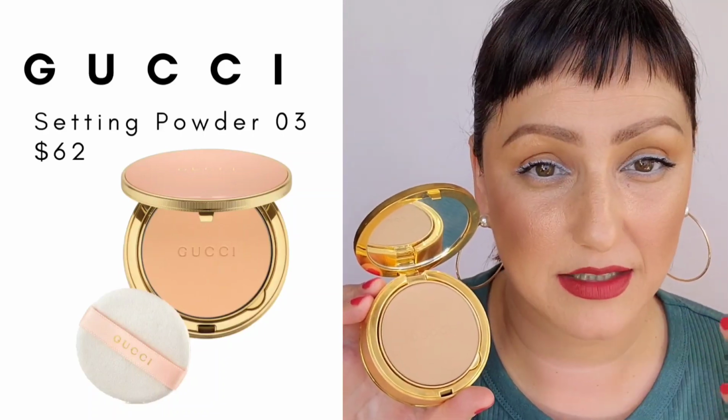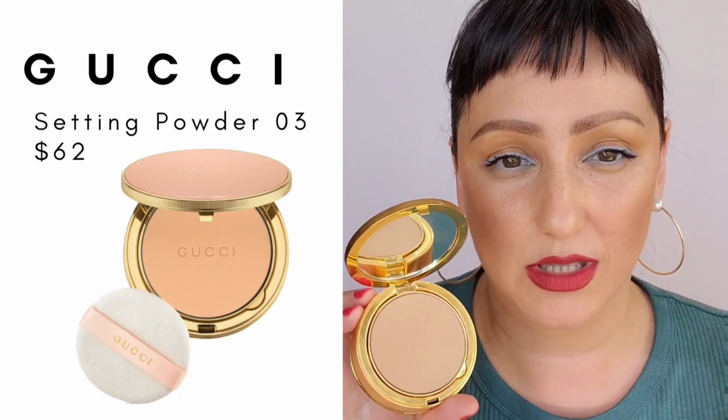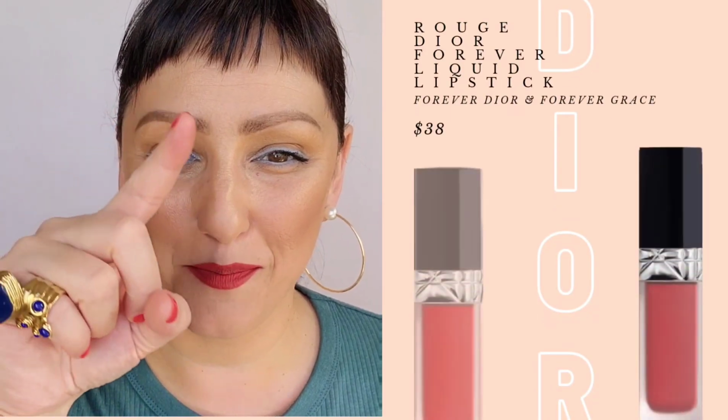And if you want something that's a little bit more natural looking, definitely pull out a big fluffy powder brush and do a light dusting all over the face. You guys will love this. All right, we're gonna head back to Dior.